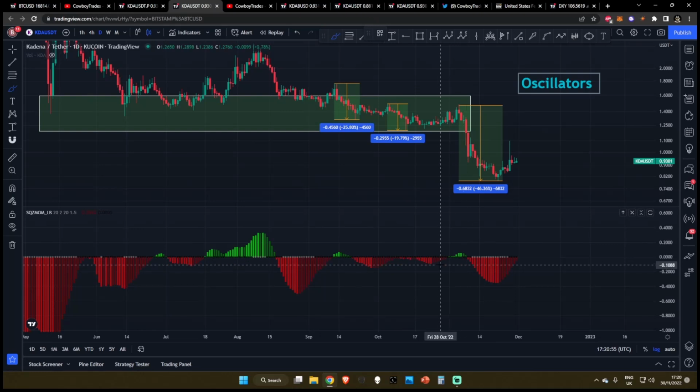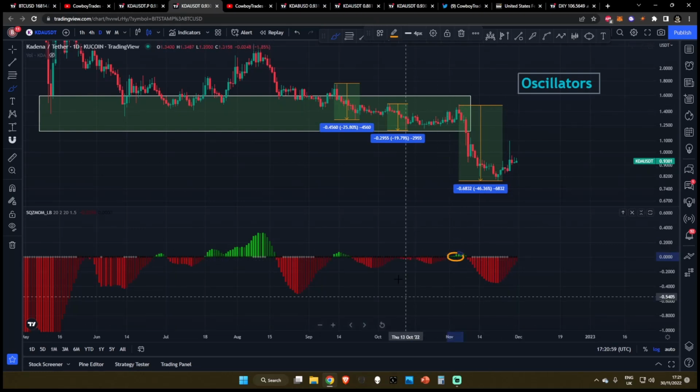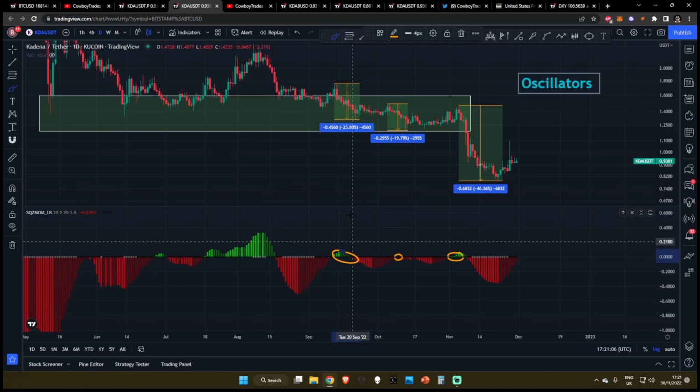What's happened the last few times we've approached the heart line? Boom, right here. We rolled down 46%. Boom, we reverted back to the mean. We broke down 20%. Boom, we reverted back to the mean and pushed just slightly bullish. And boom, we broke down about 25%. So it looks like on the squeeze momentum indicator, just like all of the other oscillators we're looking at, they're telling us, hey, if you're entering a short right now, you need to be a little bit careful because we can push up 10-15%. And if you're using high leverage, you're going to wipe yourself out.